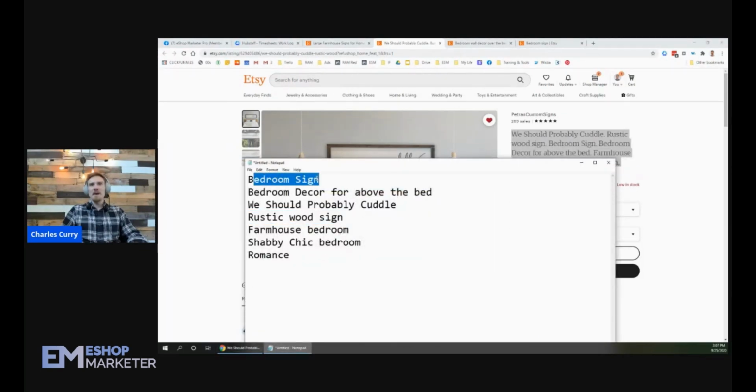So we've got bedroom sign. It's a pretty big keyword. Bedroom decor for above the bed is a really good keyword. That one, it's really up to you. You could test out both. You could test this one as #1 and this one as #1. Both of you are probably going to get stronger results than "we should probably cuddle" because they're just going to get a lot more search traffic.